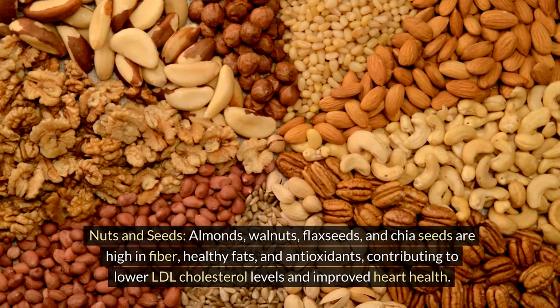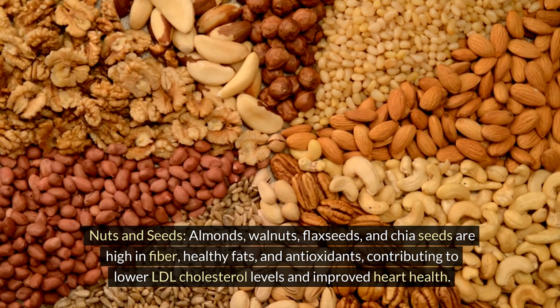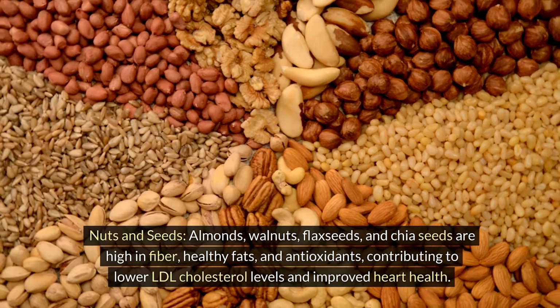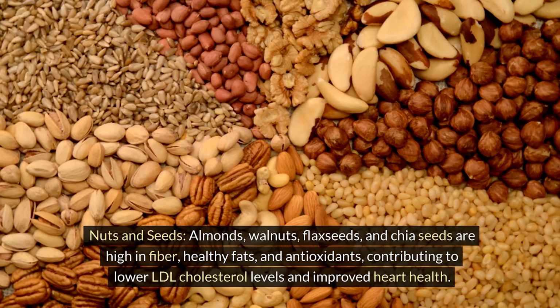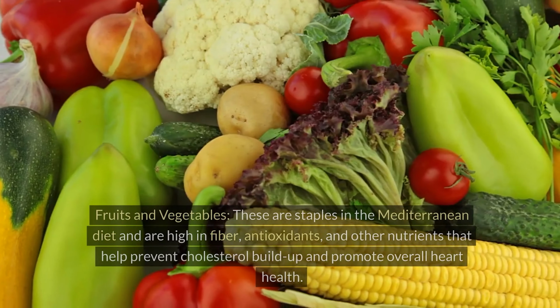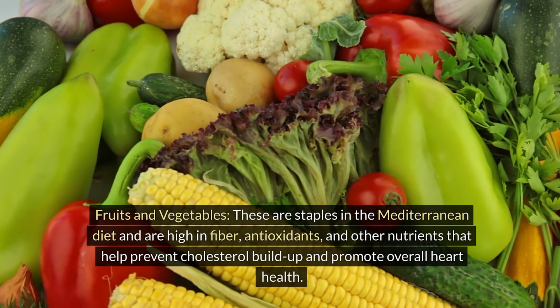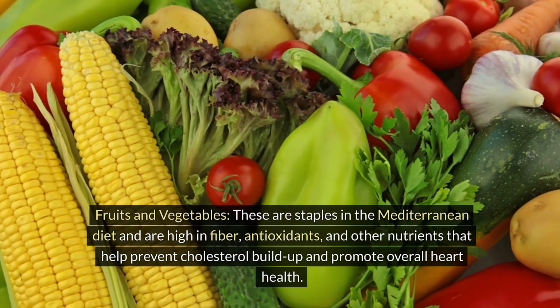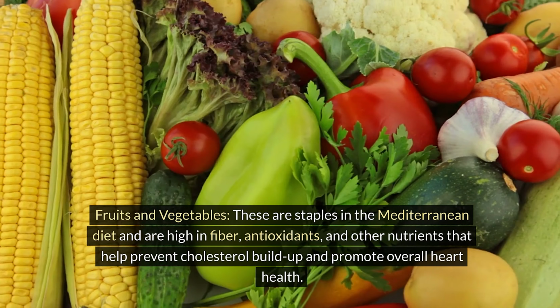Nuts and seeds. Almonds, walnuts, flax seeds, and chia seeds are high in fiber, healthy fats, and antioxidants, contributing to lower LDL cholesterol levels and improved heart health. Fruits and vegetables. These are staples in the Mediterranean diet and are high in fiber, antioxidants, and other nutrients that help prevent cholesterol buildup and promote overall heart health.